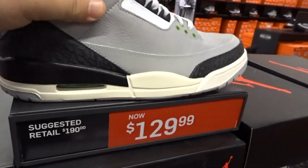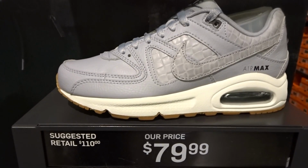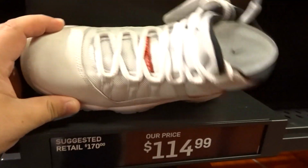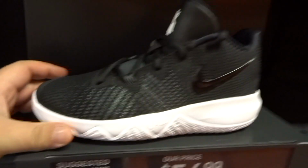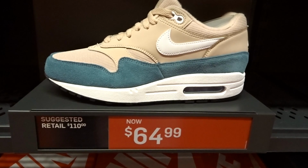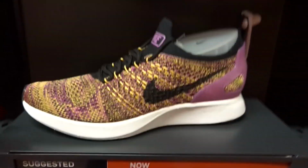These are all right. I would never rock them though. Nice dope women's Air Maxes, $80. They got the 11s in grade school, $114. Kyrie Fly Traps, $55. The all white women's Huaraches, $80. Air Max 1, $64.99. FK Racers, $74.97.